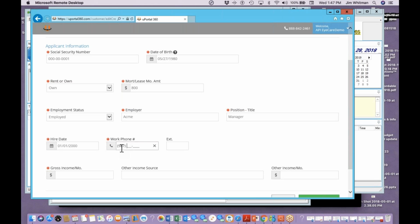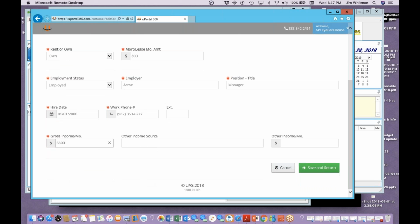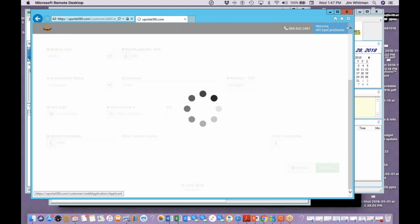We're looking for a work home phone number or a work number. Then ask for the gross income. This, of course, is income before taxes or any other deductions are taken out. If there's other income, you can enter it here, rental property, annuity, whatever. And then we save, and it'll return us back to the window that we just came from.